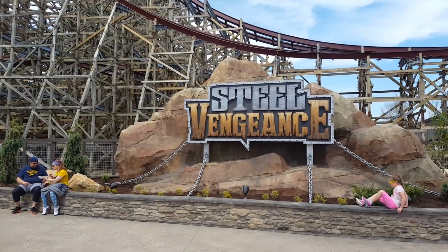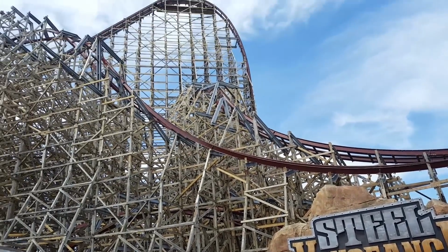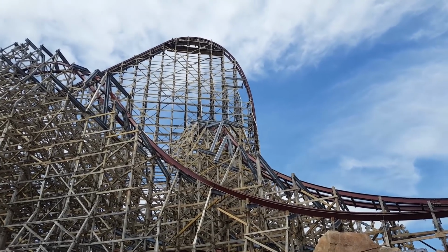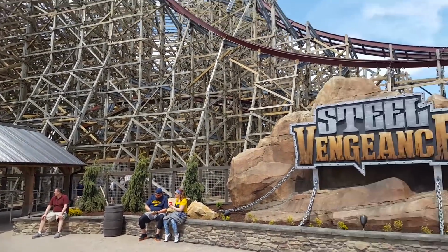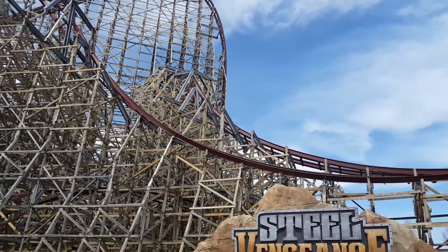Well, let's start the show as we're here at Steel Vengeance, the much anticipated new ride for 2018. So for those of you who want to know about the lines, it's very deceitful, as it is mostly hidden, but there's a cute little sign out here.